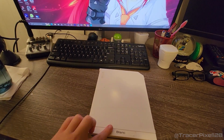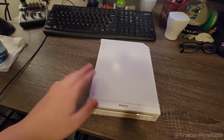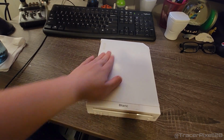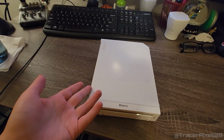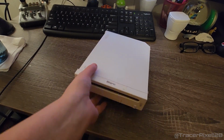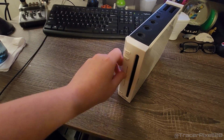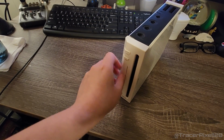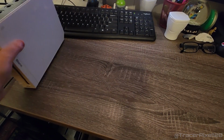If you're wondering what this label is on here for, why I named it Blonde, well, you see, I'm a fan of this series called Neptunia, and in the games, there was a character named Blonde who represents the Wii. That's why I named it after her. Yeah, I name my consoles after the CPUs from Neptunia because I'm weird. But yeah, this is the Wii, of course.